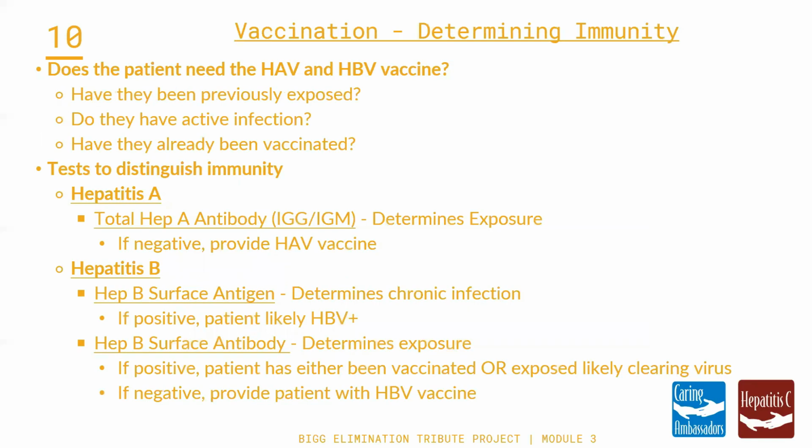So something that is vital to understand before we go ahead and vaccinate someone, specifically for B, is that we need to understand, has this person been previously exposed to these viruses? We need to know if they actually have active infection, and we need to know if they've already been vaccinated.